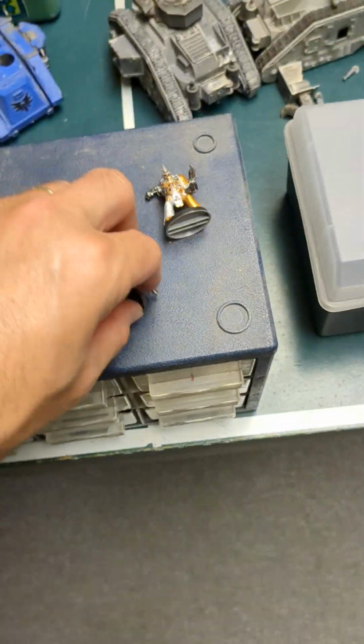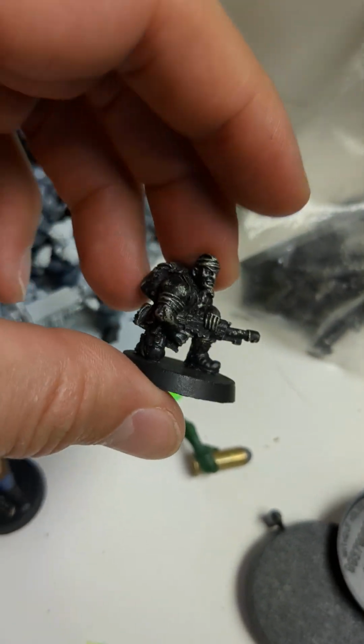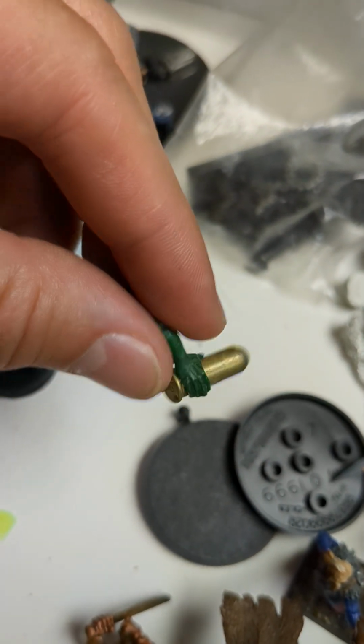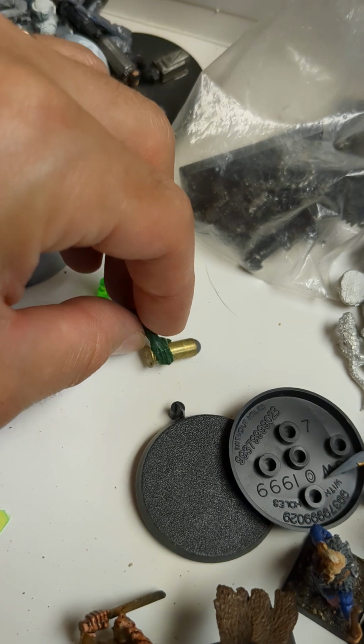Okay, so we'll jump back to this. I was joking about the lizard men being everywhere. There's also, a lot of people don't even know about the sub-factions of the Imperial Guard, but this actually has a pretty decent collection of just a handful. I think that might be a real bullet. I'll be careful with that just in case. Nope, it's a .22 bullet. Look at you. Interesting choice.